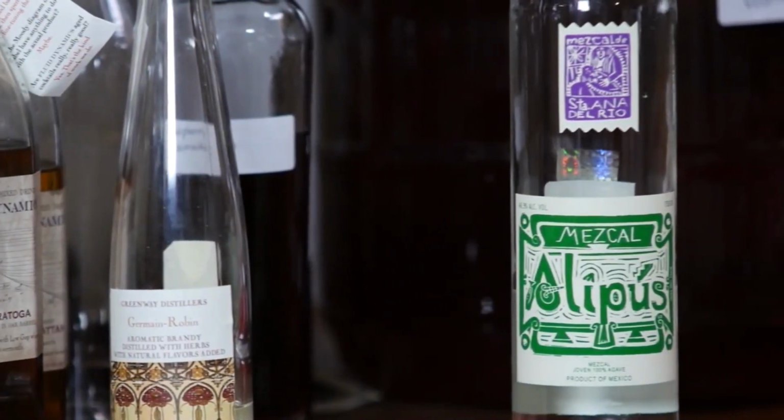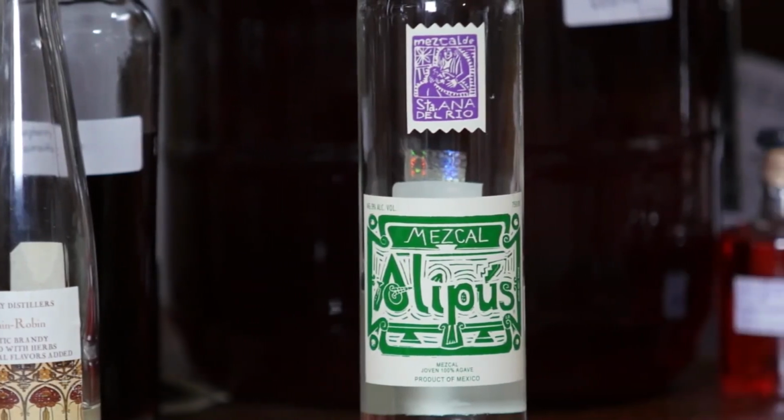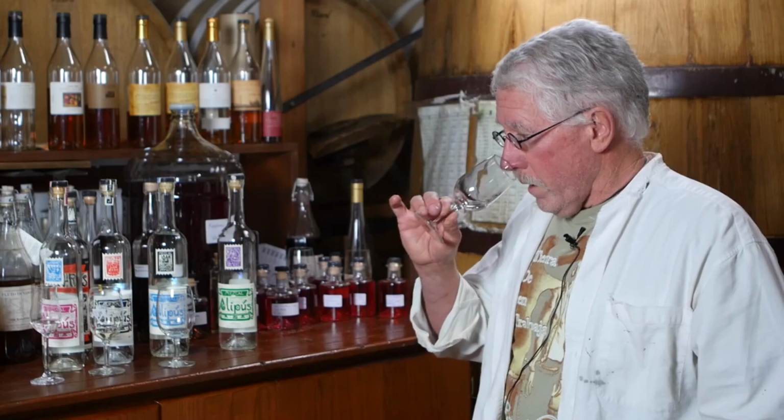And around there, this is again at about 5,400 feet, mountainous, white soil, so there's chalk in it, rocky soil. This is a very mineral product.